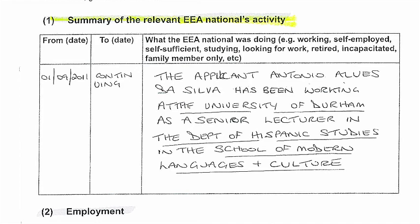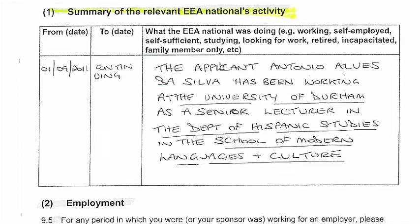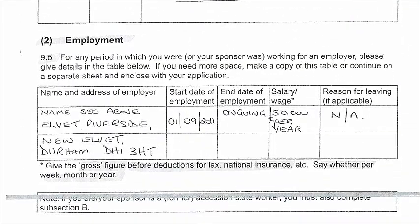And in section 2, they ask for the name and address of his employer, and I've put the name is see above, and the address is Elvert Riverside, New Elvert, Durham, DH1 3HT. He started employment on the 1st of September 2011, and it's ongoing, and his salary is asked for as a gross figure, i.e. before deductions for tax and national insurance, and you have to say whether it's monthly, weekly or annual, and in this case Antonio earns $50,000 per annum. If Antonio had more than one job, then you would need to continue on a continuation sheet and attach it behind page 47.